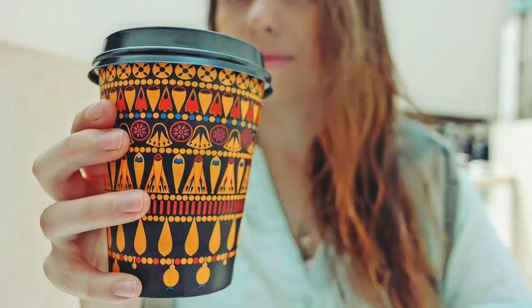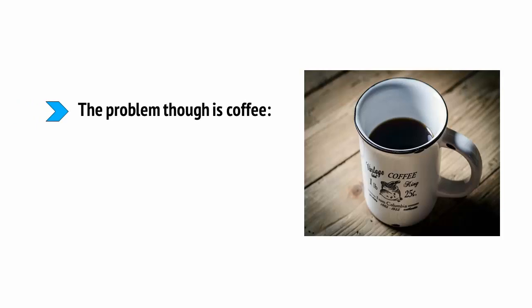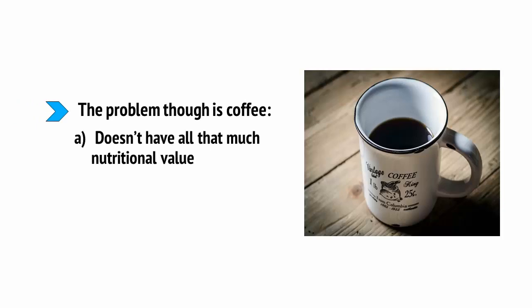If you're used to having coffee first thing in the morning, then you might find that you rely on using something as a pick-me-up. The problem, though, is that coffee, A, doesn't have all that much nutritional value, and B, is addictive.